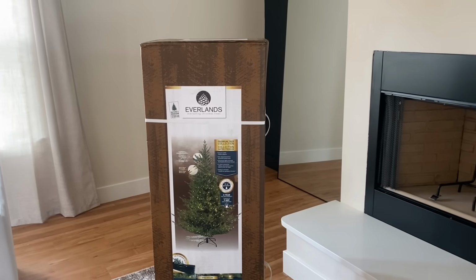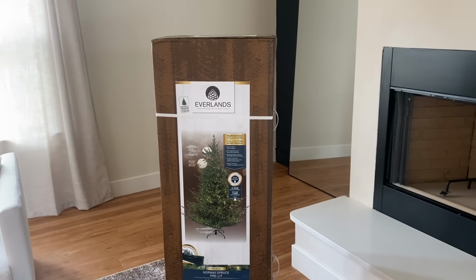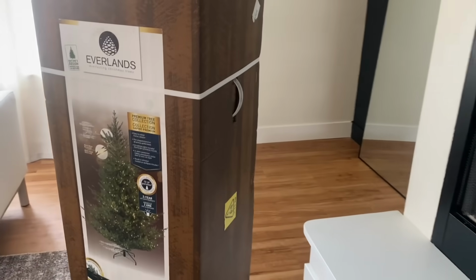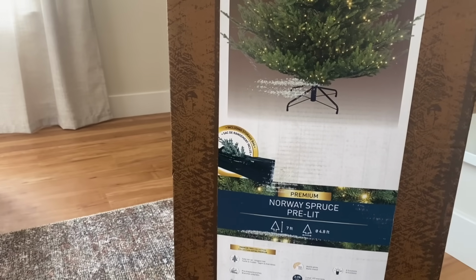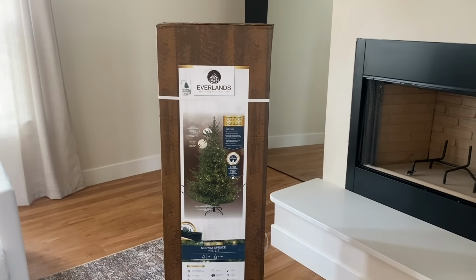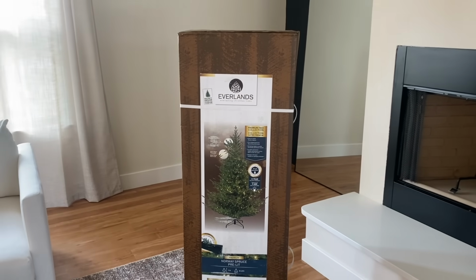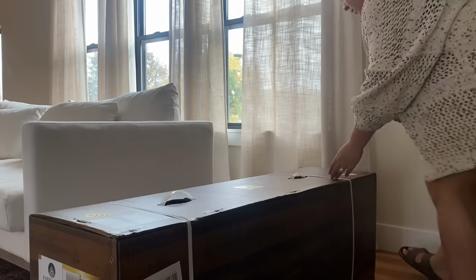So excited about our new trees. I wanted to show you guys what it looks like when it comes shipped to your house. It comes in this very nice sturdy box that actually has handles on it, so you can use it for storage if you'd like. It actually comes with a storage bag for the tree, so that's awesome. I did not know that. I got this from McGee & Co. It's the Norway spruce pre-lit tree, and it's 7 feet. I believe they also have a 5 foot tree and then a 9 foot tree. I'm gonna open it that way you guys can see what it looks like in the box.